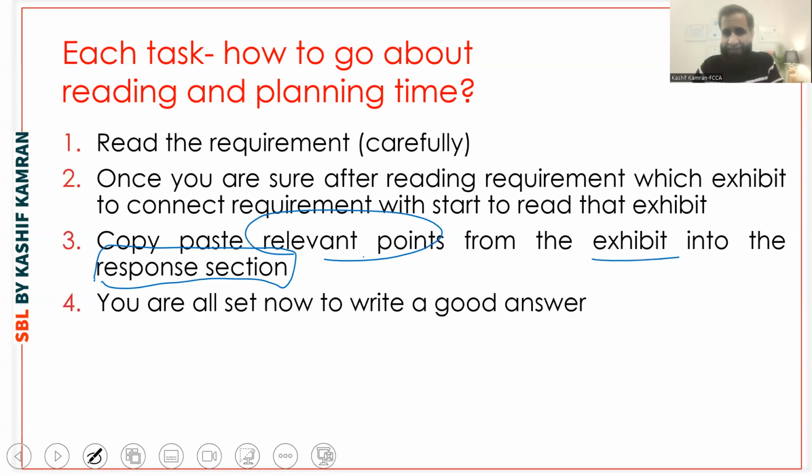So I hope you will utilize the reading and planning time for each task very carefully and also understand the importance of how significantly reading and planning time contributes to your success in writing a good answer.